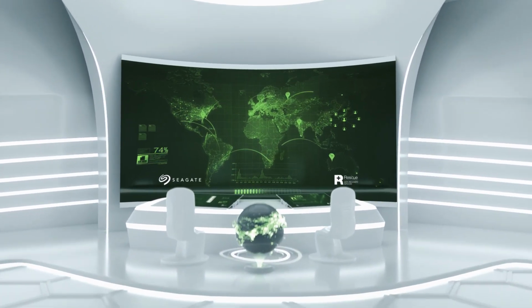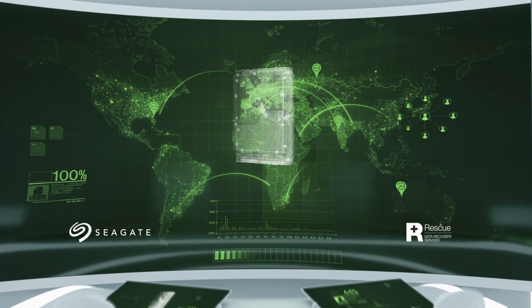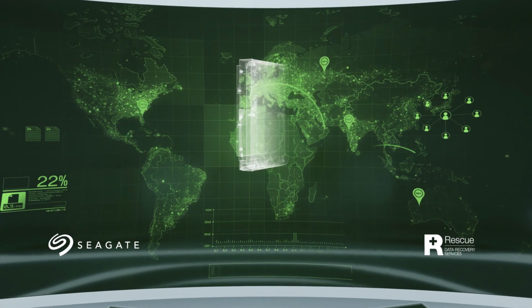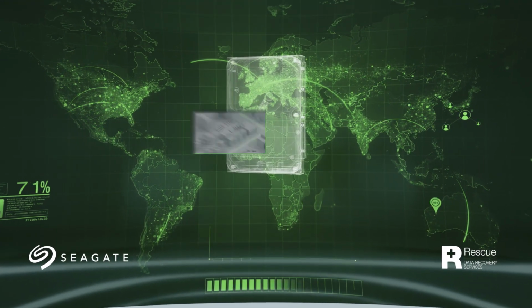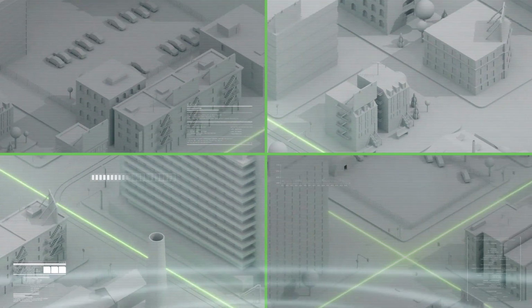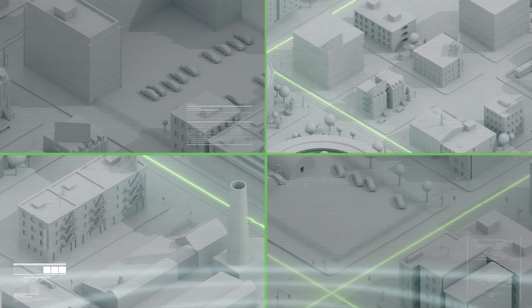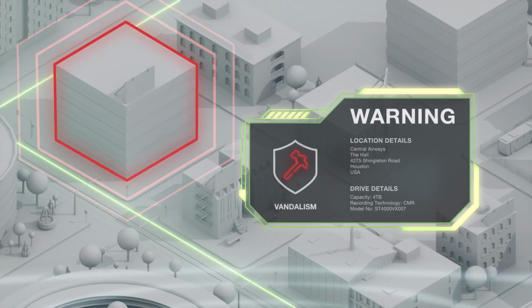Welcome to Seagate's Rescue Data Recovery Services, your best resource against the external threat of data loss to your Seagate Skyhawk surveillance hard drive. You've got to stay proactive and plan ahead in this crazy world. Sometimes, even your cameras won't see the outside dangers to your robust surveillance drive.